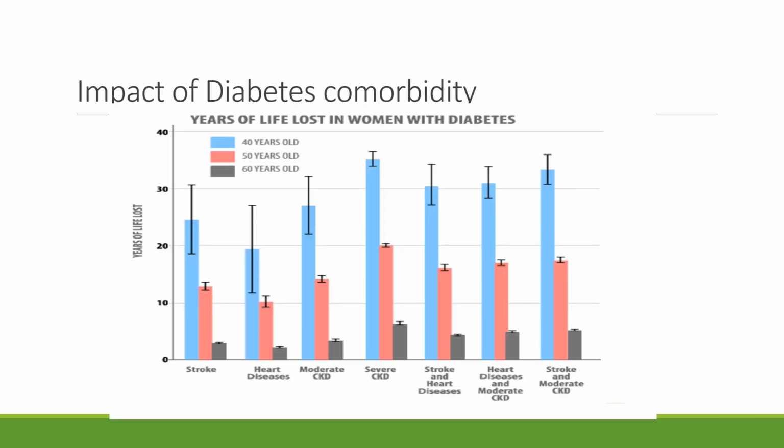If we're looking at comorbidities along with diabetes, we can look at the additive component of diabetes to these other problems, and we can use the framework of loss of years. The younger you are with diabetes, and then you add in cardiovascular disease and chronic kidney disease, it increases the possibilities of years lost. So we need to manage risk to increase life in years.